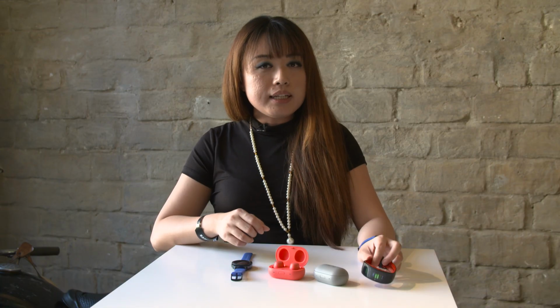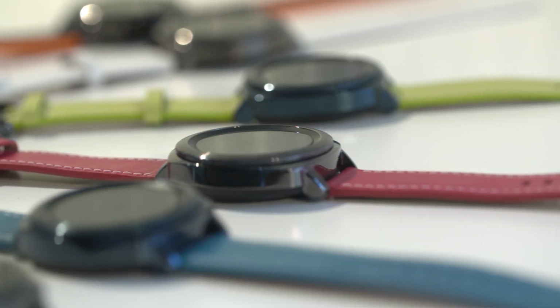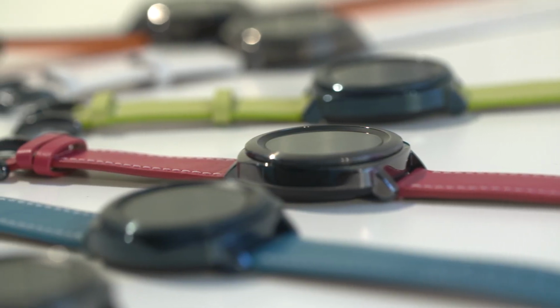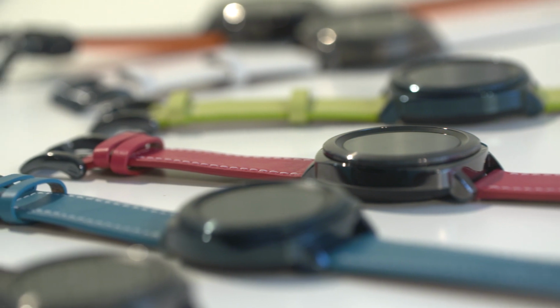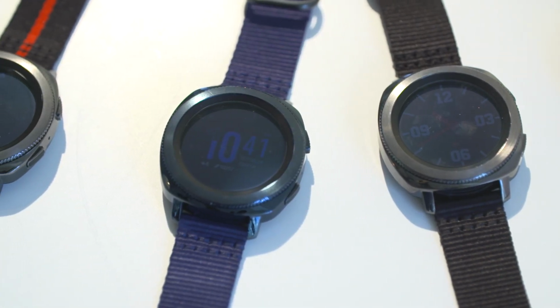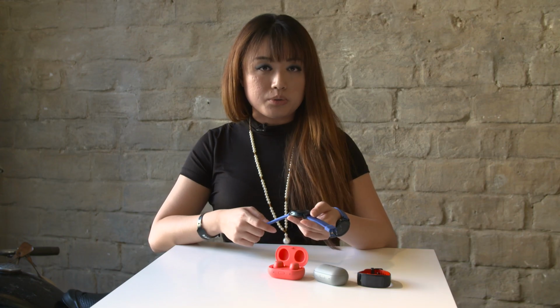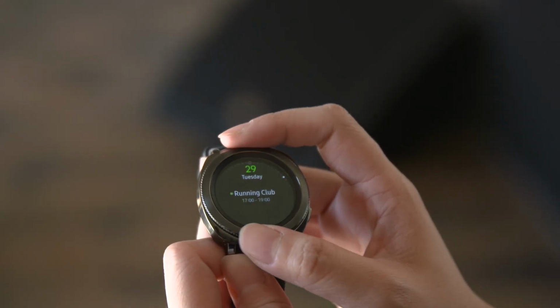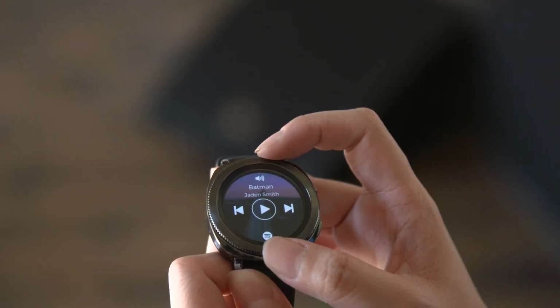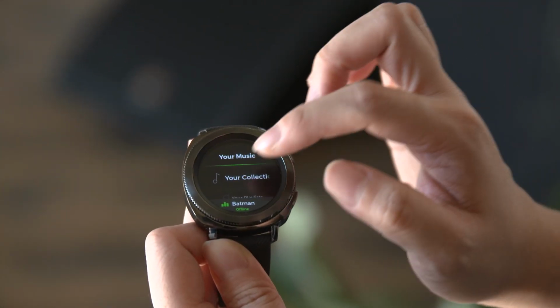Even though this is more ready, the one I'm more excited about is the Gear Sport. It basically looks like a smaller, slimmer Gear S3, except that it has a couple new features, starting with a new Spotify app that allows you to download playlists onto your watch, thanks to 4 gigs of onboard storage. This is also the first time you can download music from Spotify onto a wearable, and the process to do so is very similar to doing it on your phone. You just swipe to a playlist and select the download toggle.